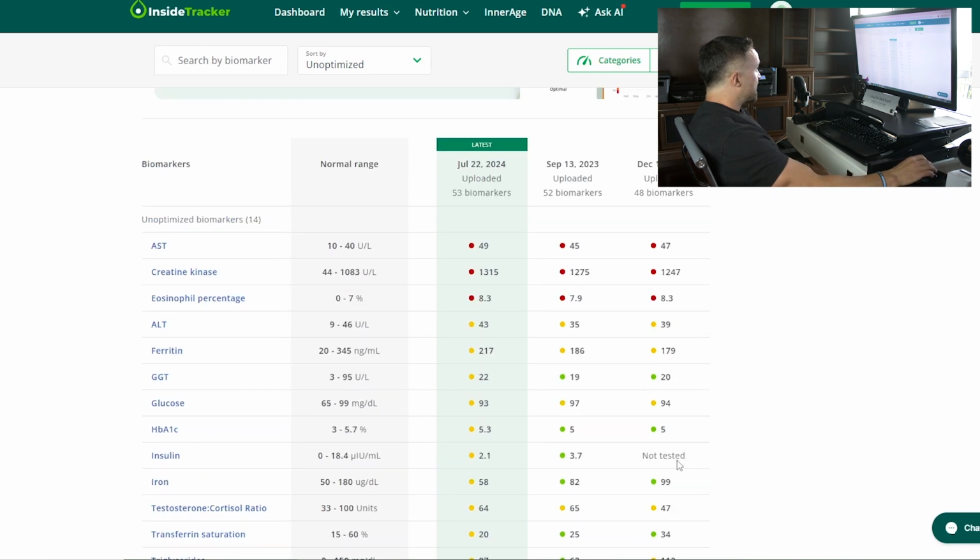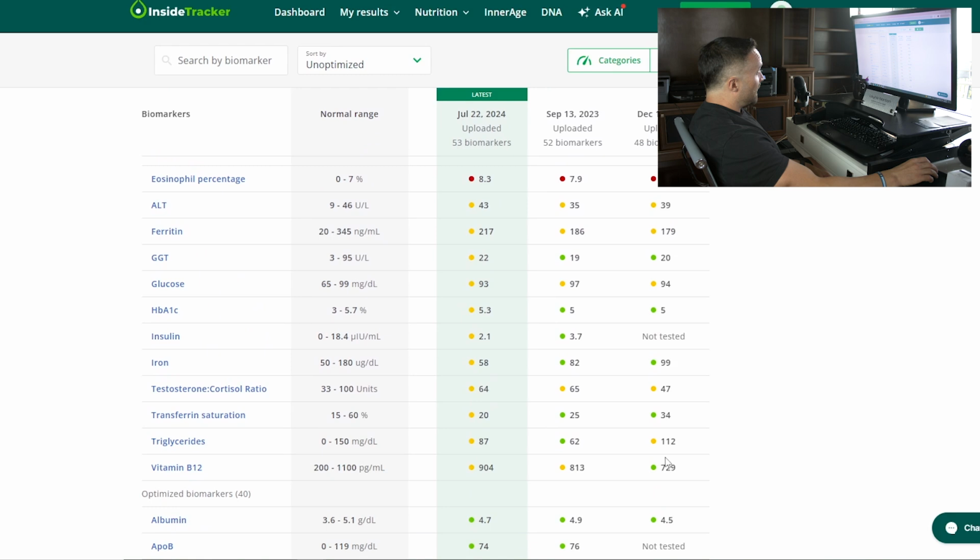Again, there are things I can improve on, and I think a lot of these come down to recovery. I need to be better about getting sleep. I need to be better about getting in bed on time. If I do better with my recovery, I'll see some of these things move back into the optimized range. So that's why I love InsideTracker, because I can see all this stuff.